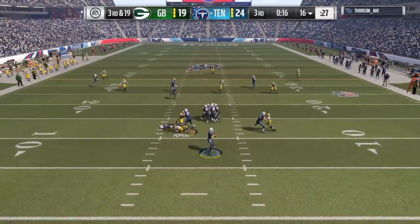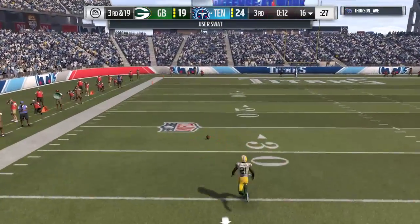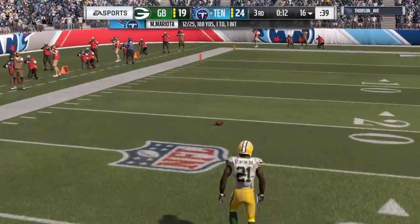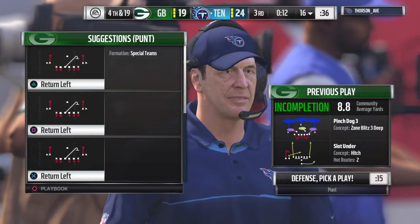Third and long here for Mariota. He's going to go for a big play downfield. And that one incomplete. Had some position but couldn't hold on, and it brings up 4th down.